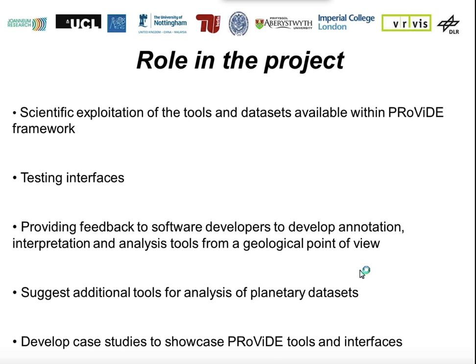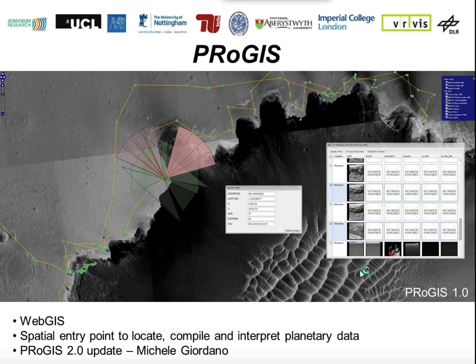So the role of Imperial in this is to scientifically exploit the tools and data sets within the PROVIDE framework, test interfaces, provide feedback to software developers on the tools and annotation and so on, and how they can be improved, suggest additional tools, and also develop case studies to use these tools.